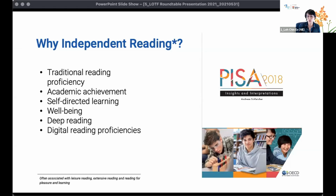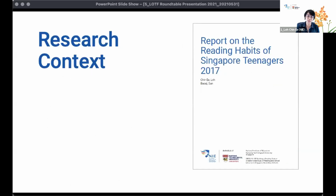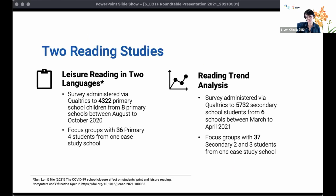At the same time, even as we are moving into digital literacies, I think it is important to note that this reading enjoyment is tied to digital reading proficiencies, as well as the deep, sustained reading that we want students to have. So the research context for this: in 2017, Baoqi and I, together with a few other co-PIs with MOE and NLB, started on a Building a Reading Culture project. As part of that study, we did surveys with 6 schools, and we also looked at their school library and their reading culture. And this report on the reading habits of Singapore teenagers was published in 2018 from the 2017 survey. From that survey and from that study, 2 other studies emerged.